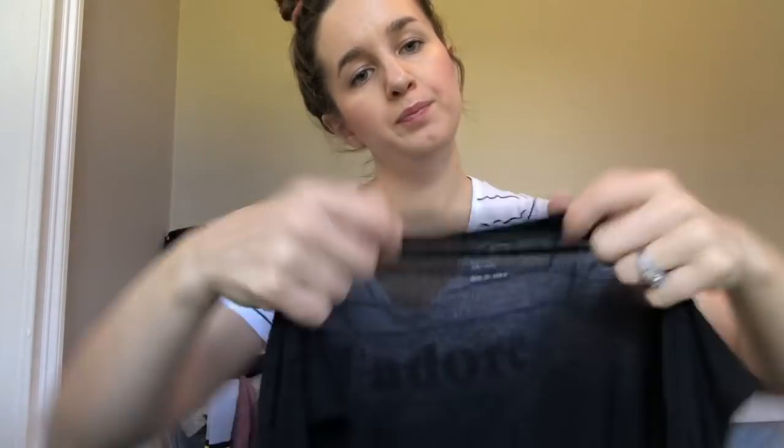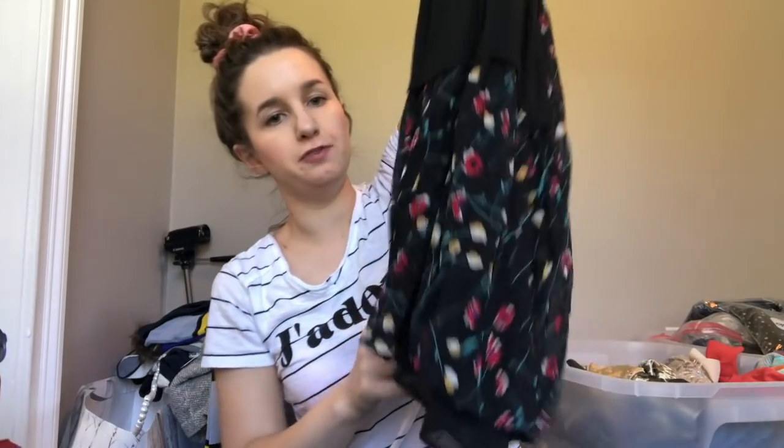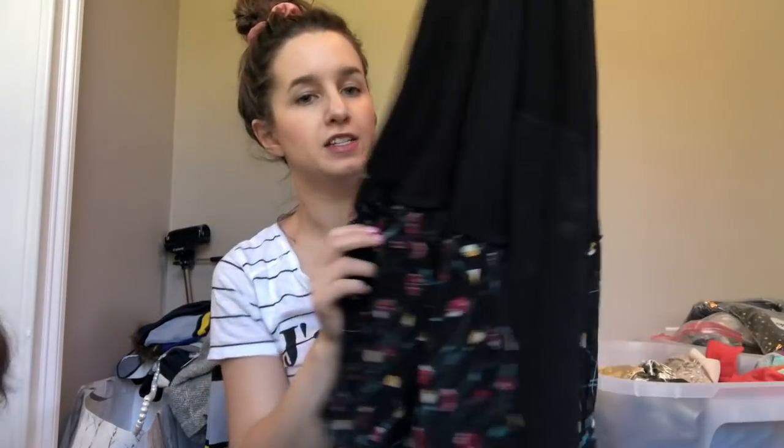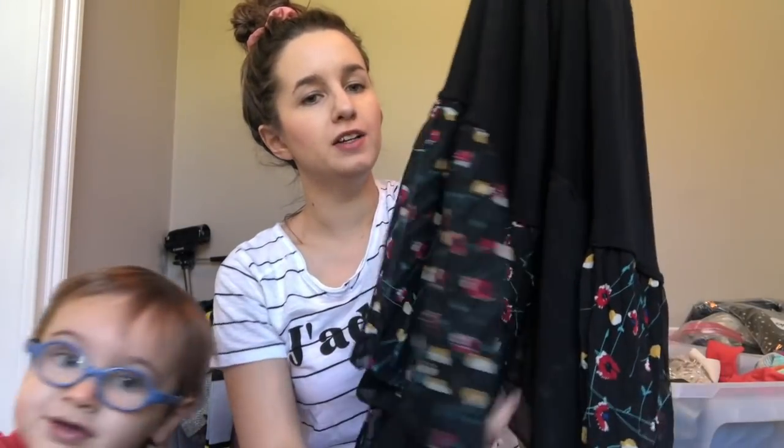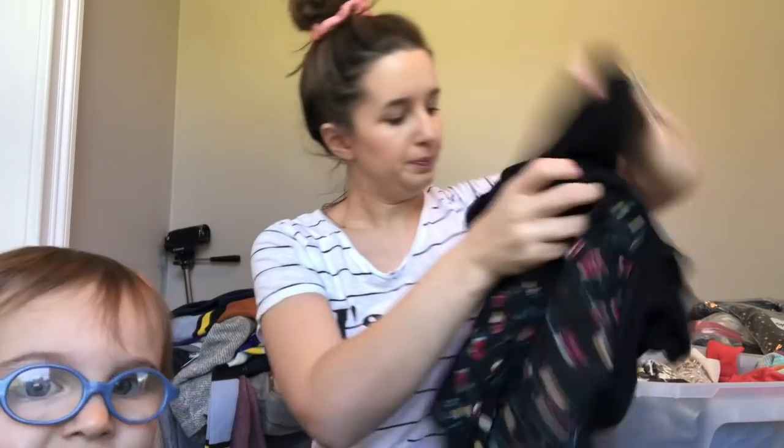Lori Goldstein. Oh, caught in the sleeve. But it's just this floral tunic, but I got it for the size. It's a 3X. I find this brand a lot up by me, but never like this cute of a piece. So really, really cute.